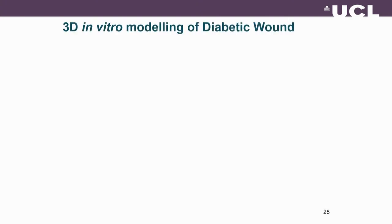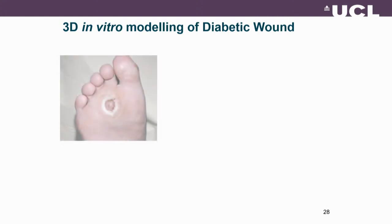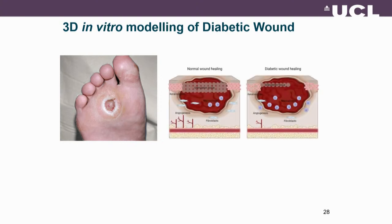And talking about the project, which is 3D in vitro modeling of a diabetic wound, diabetic foot ulcers are very common in diabetic patients. What happens here is that the high glucose levels damage the blood vessels and the nerves, and that makes the wound remain open and susceptible to infections. And talking about the wound healing process, the normal healing process versus the diabetic one is really different, mainly because in diabetic wound healing, there is an increase of inflammatory macrophages and pro-inflammatory cytokines, as you can see here. There's also an impaired angiogenesis that will promote a hypoxic state.